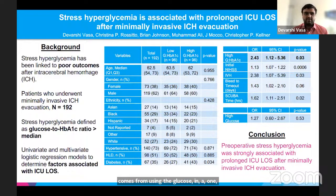So overall, using a marker that provides better predictive value for ICU length of stay may guide further clinician expectations of recovery and guide management of patients after minimally invasive ICH evacuation. And that's my presentation. Thank you everyone for listening.